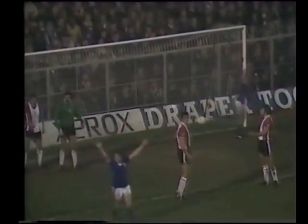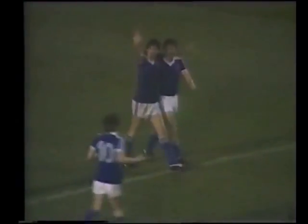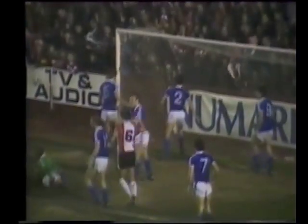After all that, Muren takes it. Butcher. And it's in there. The challenge came from Paul Mariner. Well, that's extraordinary. Foul. And Southampton, oh, nearly took an equaliser. They're in here. Moran! It's there!